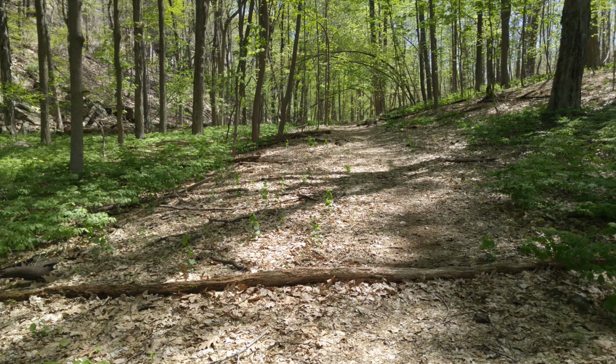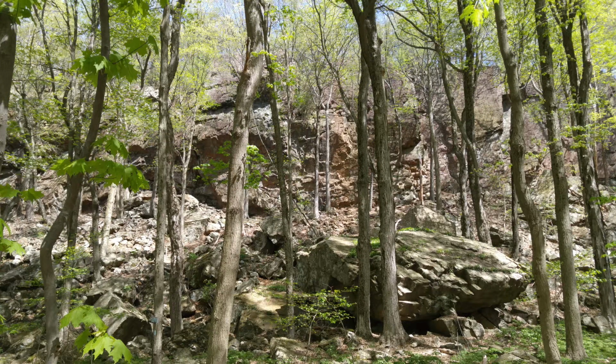Here's a view looking down the trail to the right. We're actually going to go left. And there's a view looking back at the boulder. See how large it is compared to the cliff. It's a good 20, 30 feet tall boulder.